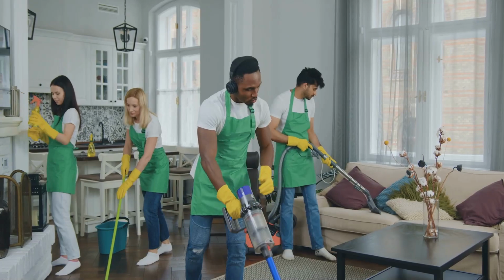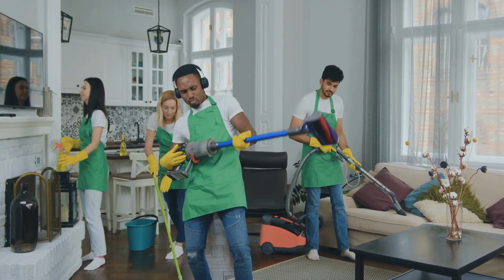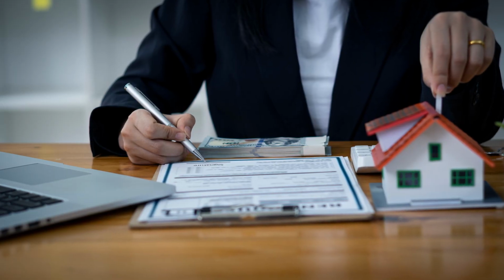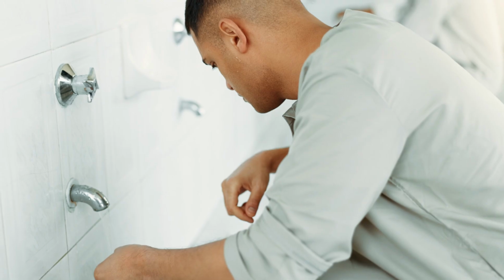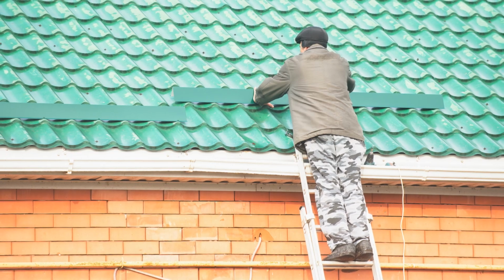Address any obvious repairs like leaky faucets or peeling paint. Cost-effective updates like fresh paint in neutral colors or updated cabinet hardware can offer a great return on investment.